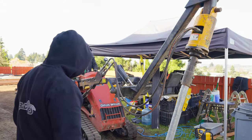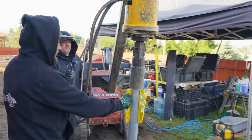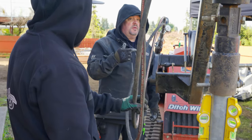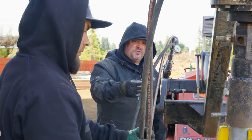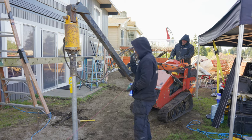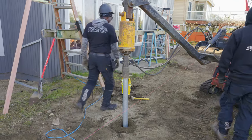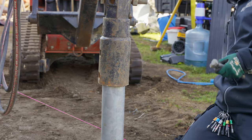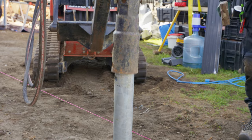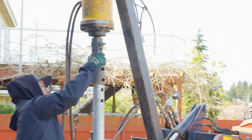I gotta do it more. And it's gotta go this way. So I took it too far because now the bottom has to go this way to get it level. I'm trying, man. I told you it's tricky. I'm going.